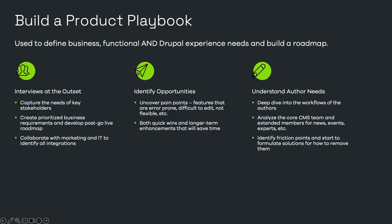We call it a product playbook. So we're not just defining business and functional requirements, we're also defining the Drupal experience needs, and we build a roadmap around that. So we start with interviews at the outset of a project. We'll conduct stakeholder interviews with the key users that are using the application.